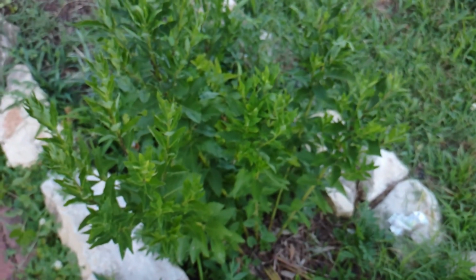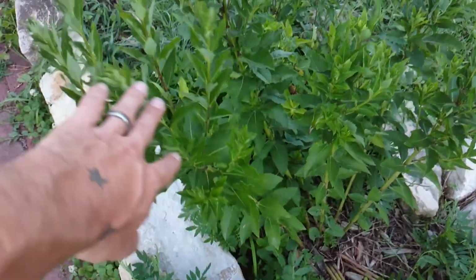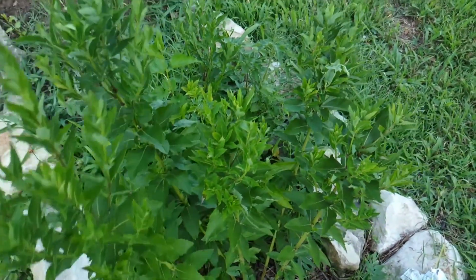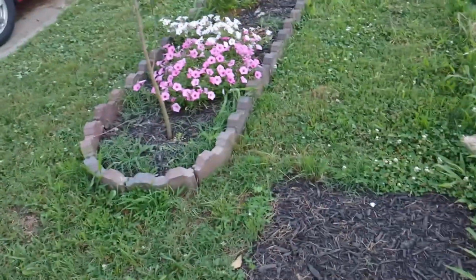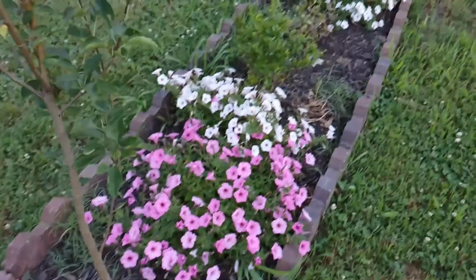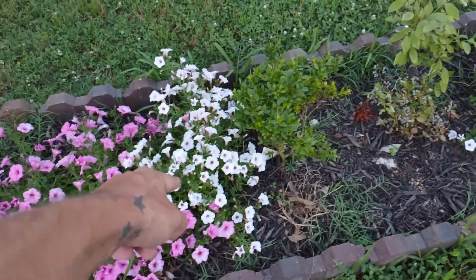On the other side of the sidewalk, these balloon flowers we had cut off first as an experiment, and they were doing so well that we decided to do the other side. And of course our marigolds, mums, and then more of those Proven Winners, Bubblegum and Silver Bell.